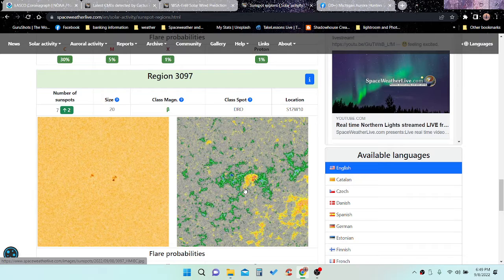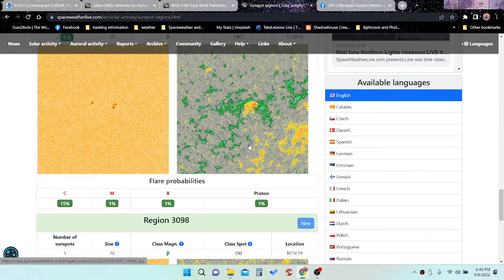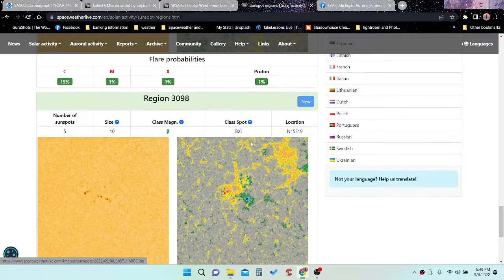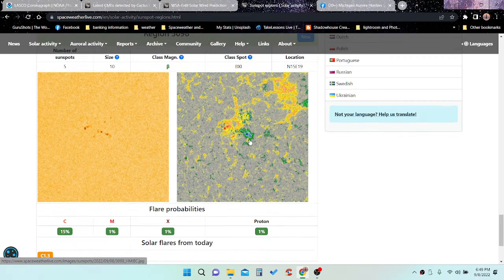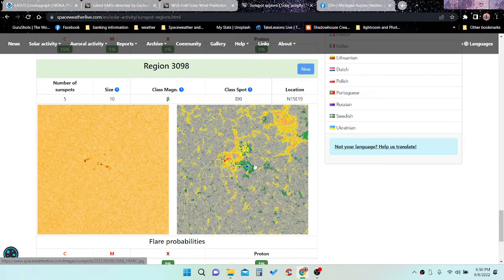Okay, 3097 has 7 sunspots, or 7 umbra, in it. It is growing. It's up in size by 20. It is up to a 15% chance it's going to keep growing. And our new sunspot has 5 umbra, and it is up by 10. And it has a 15% chance it's going to keep growing. And it is actually the one that produced the flare, the C-class flare. So this is the baby that did the damage. But again, it's not going to be much. It's probably going to hit right about the time it starts raining and getting nasty.